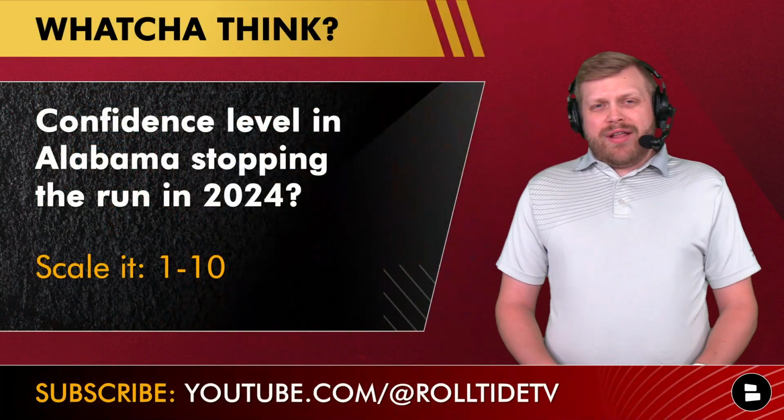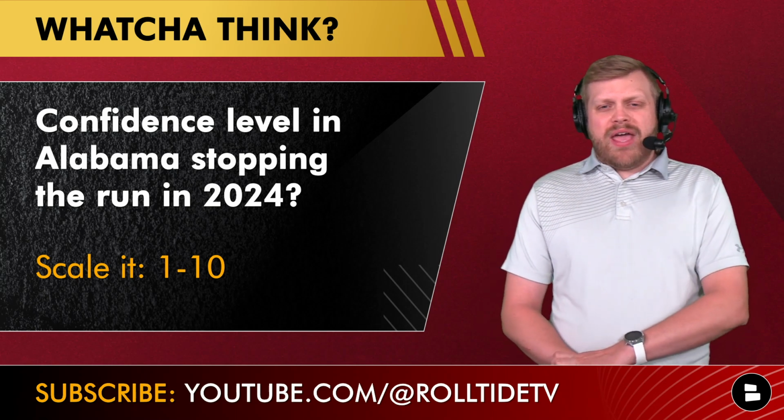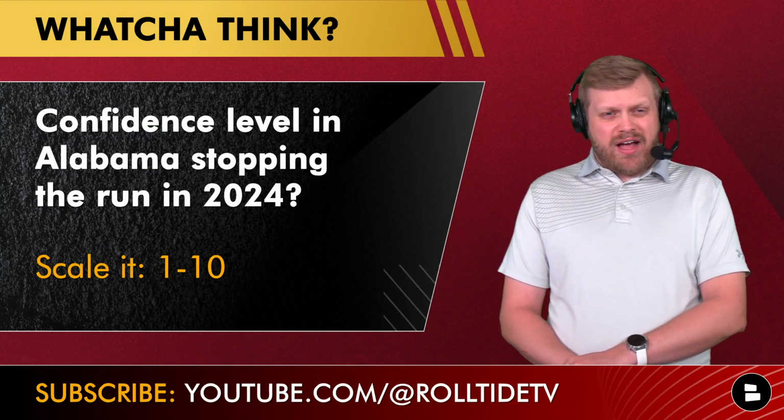So speaking of the run defense here, which I feel pretty good about, what is your confidence level in Alabama stopping the run in 2024? Scale it for me from 1 to 10 in the comments section.